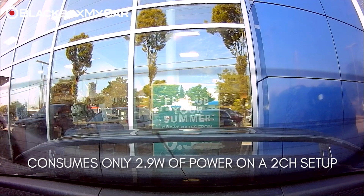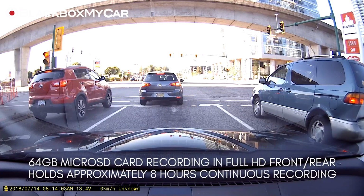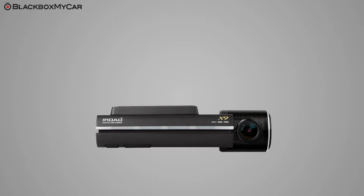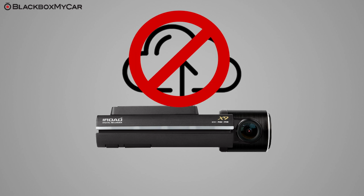All these contribute to a higher standard of protection and safety on and off the road and puts the X9 right in the league with brands like THINKWARE and BLACKVUE. Unfortunately, the X9 is not cloud compatible, so if you're in the market for a cloud-ready dash cam, you definitely do not want to miss the rest of this list.